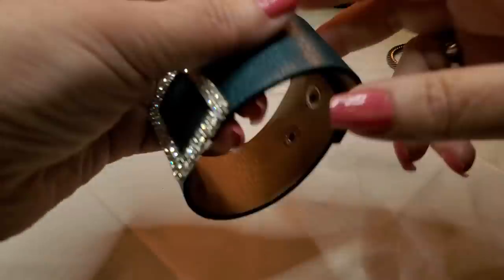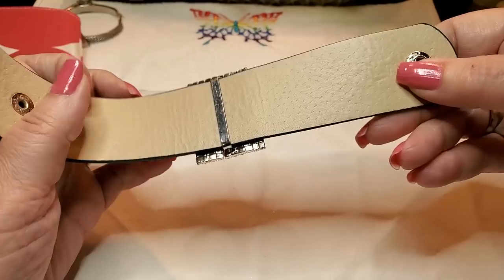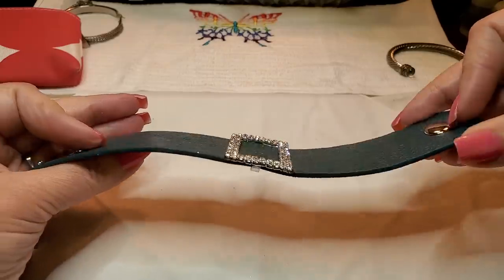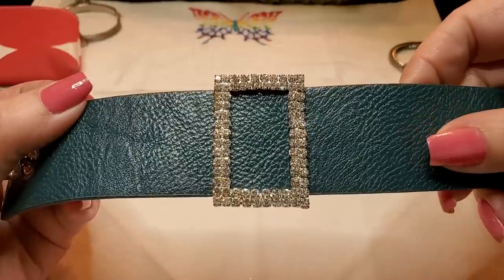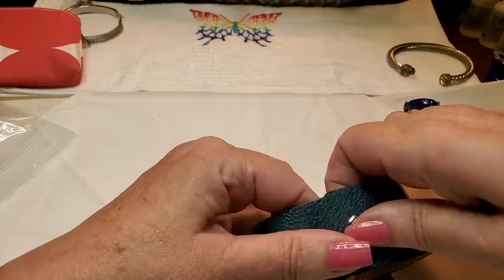Okay, here's another bracelet. It looks like real leather. I don't know, maybe not. Might be that pressed. You know how they press it together? It feels like real leather. That's really pretty. And it's got two snaps. I like this teal color.